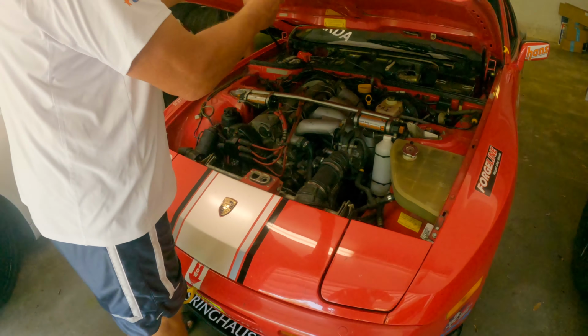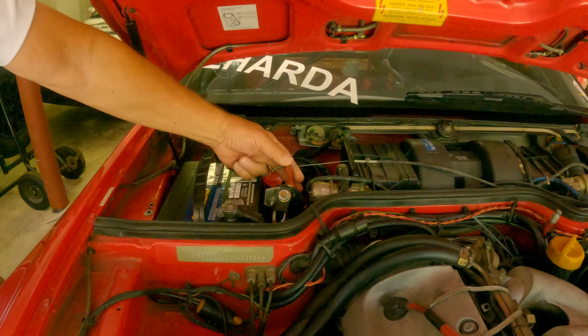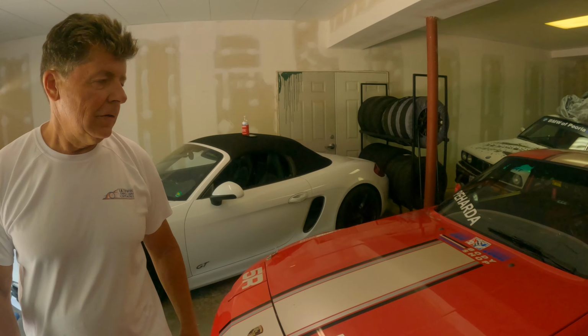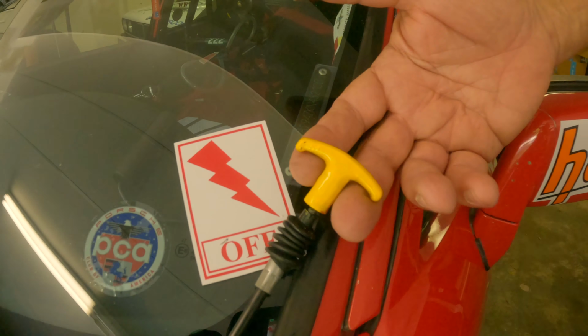There is a safety shut-off switch, which remotely from that side or here shuts off the power, or from inside the car. So the first thing you always want to do in case of an accident is shut the power off. The reason this is here is so that a corner worker or a marshal can easily disconnect the battery power, so we're not feeding the fire with fuel.